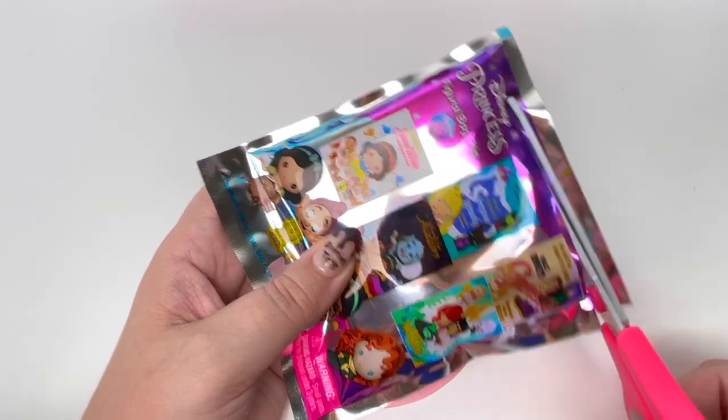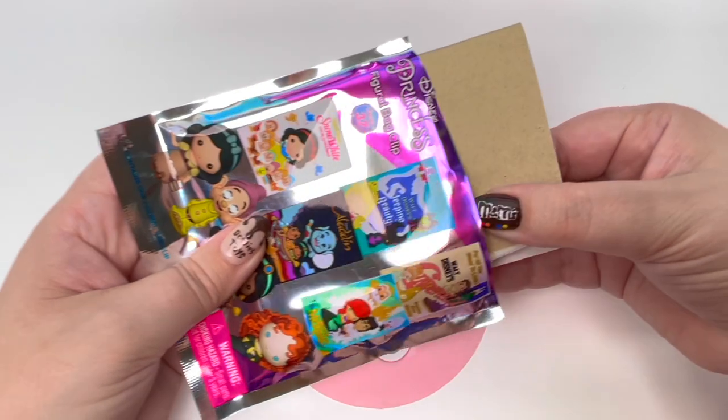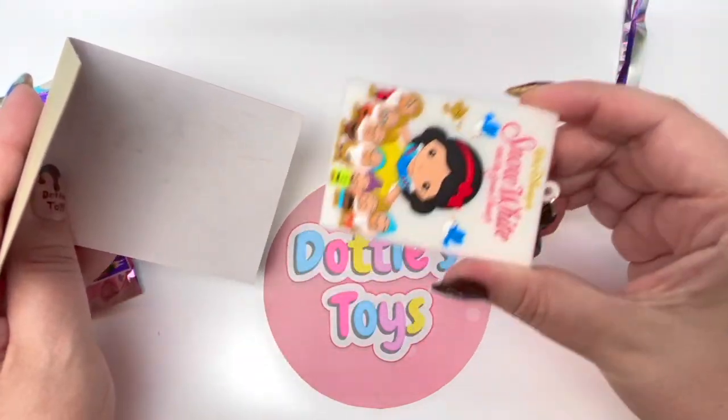All right, so let's see who we are gonna get. Hopefully it's a new poster. I hope it's new. All right, so here we go. Let's take it out. All right, here we go. 1, 2, 3. We got Snow White!